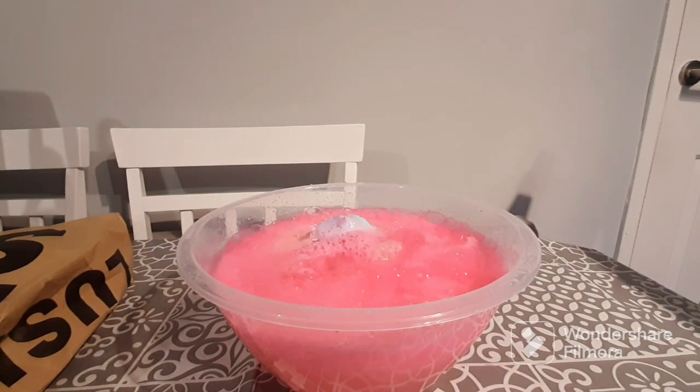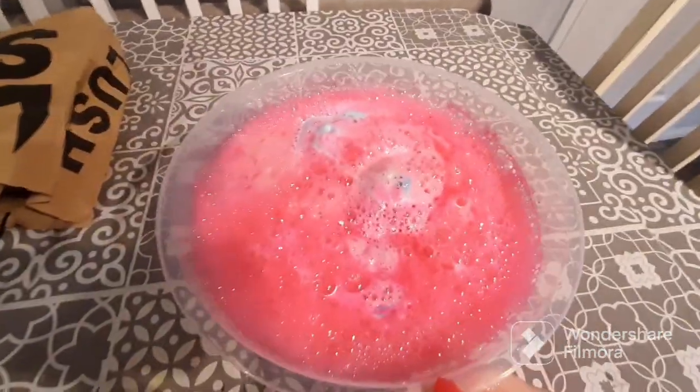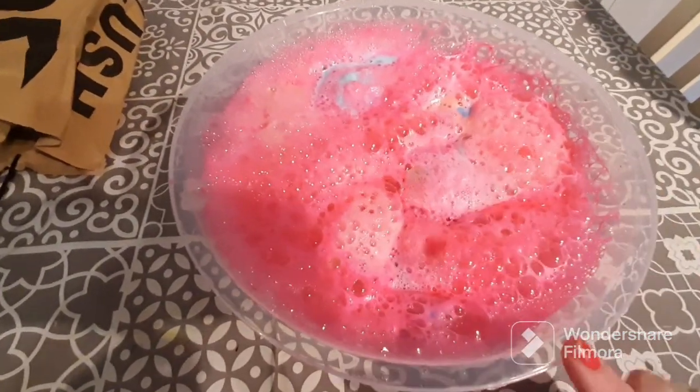I hope this doesn't overflow. Let me move it up so you guys can see. Look at the foam. This foam is still rising. I'm hoping it doesn't overflow. But look at that vibrant pink.